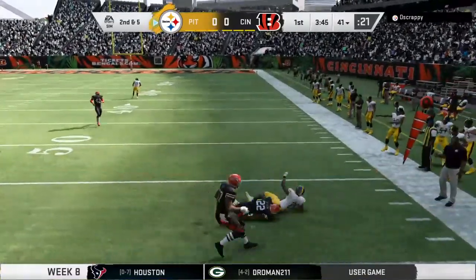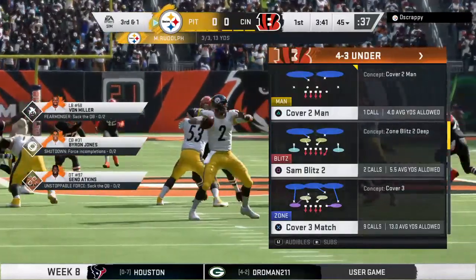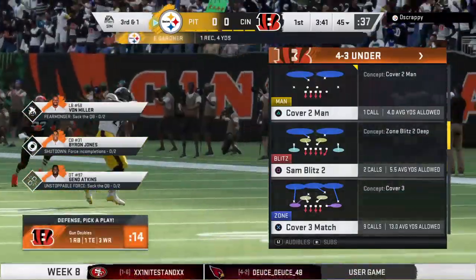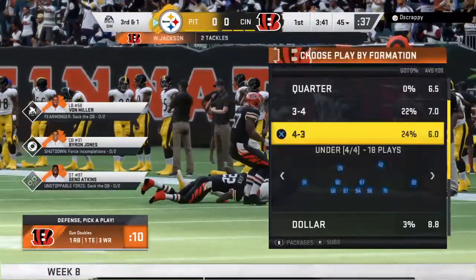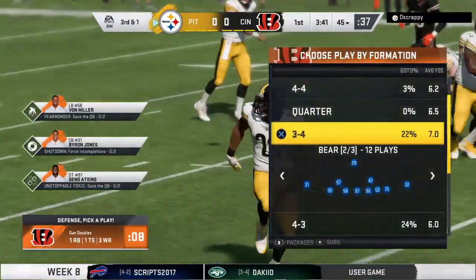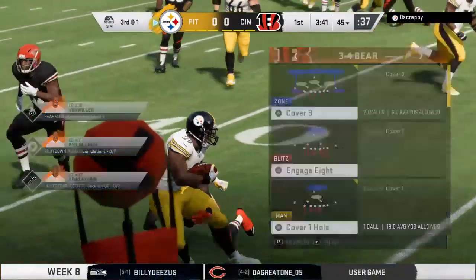Rudolph looking for his running back, and he's got him. And he's dropped just before the line to gain. 4-yard pickup leaves him with 3rd and 1. I know most of the time when the ball's in the air, you're thinking wide receiver, tight end, but running backs, they can be a big part of any passing offense nowadays.